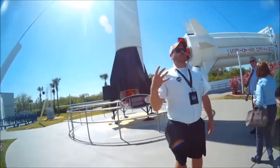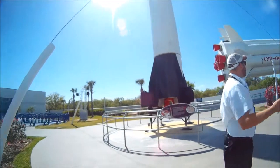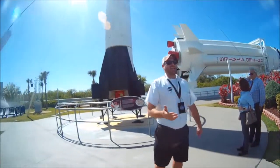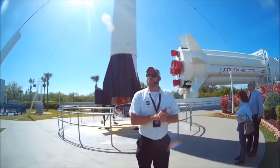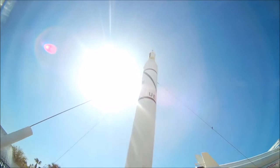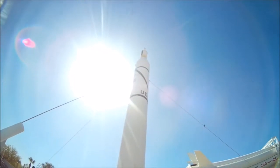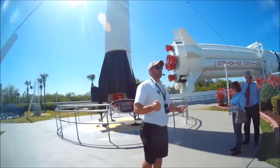So this brings us to our first rocket right here, the one with the big UE on the side. Now this one's called a Juno rocket, or back during the ballistic missile days, this was called a Jupiter C. Now this is the same type of rocket America used to send our very first satellite into space. It was called Explorer 1. Now if you look towards the top of the rocket, see that big white canister with the flat line coming down the side? That is where Explorer 1 would have sat on this rocket as it was headed into space.